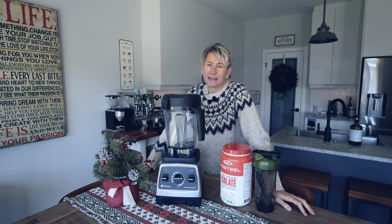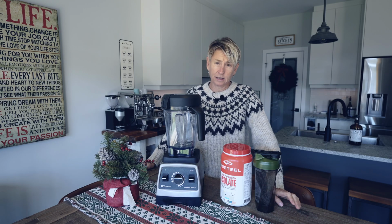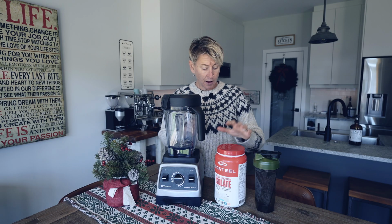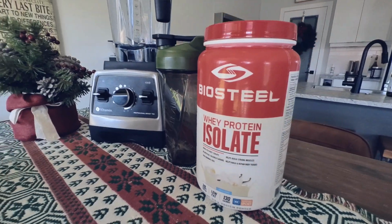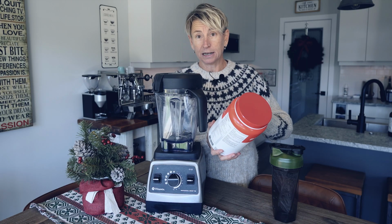Now, if the goalie in your life has a little trouble keeping their muscle mass on during the season, it's a super common problem. And I think this is a great gift. If you are a sibling, sister or brother of a goalie, I think this is a fantastic gift. I think it'll blow them away. They'll be pumped. So I would suggest getting some protein powder, and let's just go regular protein, whey protein isolate.